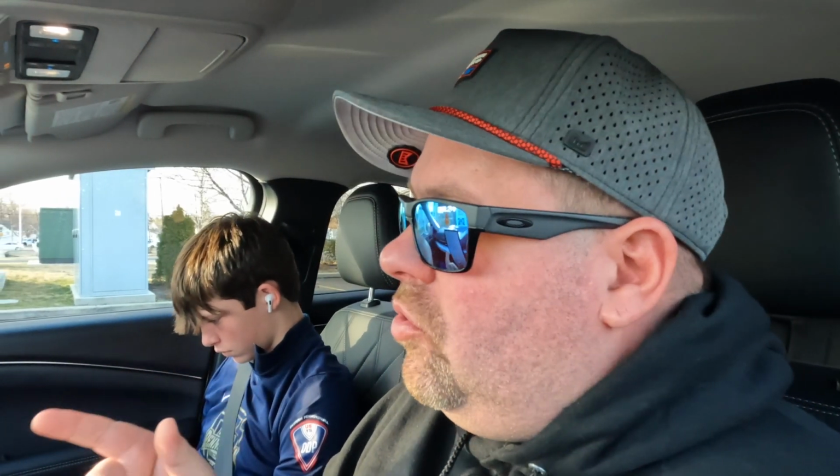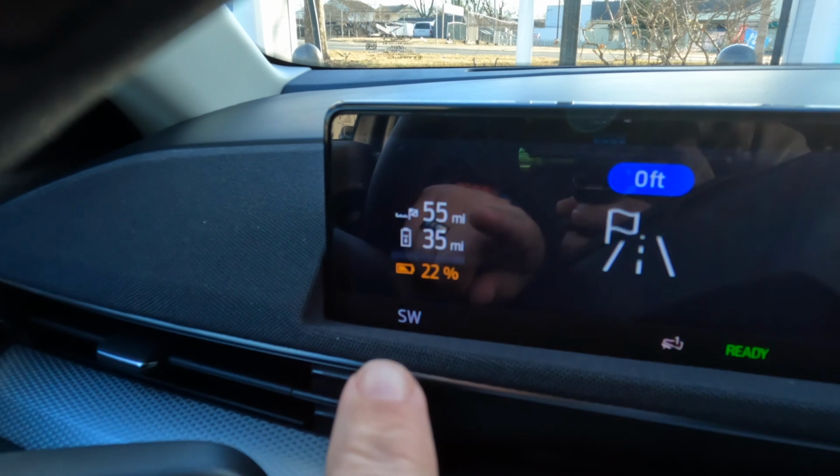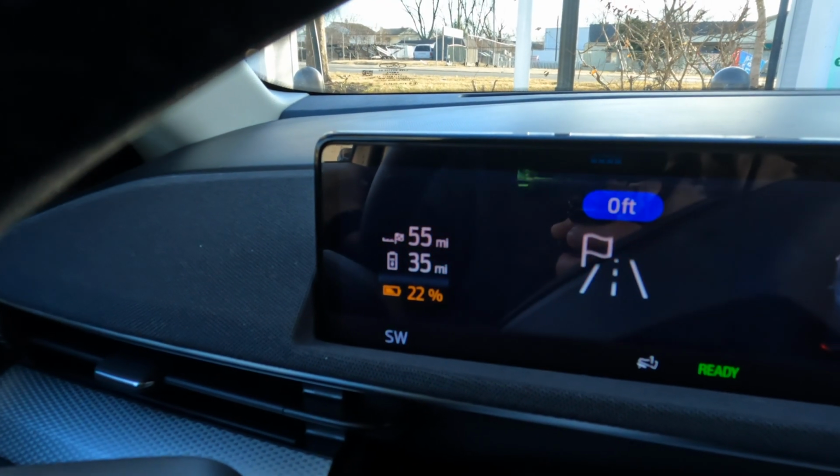All right, we made it to our charge stop, which actually happens to be a Wawa. Oh yeah, we're excited about this. It's an Electrify America. We're gonna plug in, grab some food, charge for about 20 minutes, and then head back out. We did take the battery down pretty good. We got here with 22% battery left, 55 miles left before it goes empty.